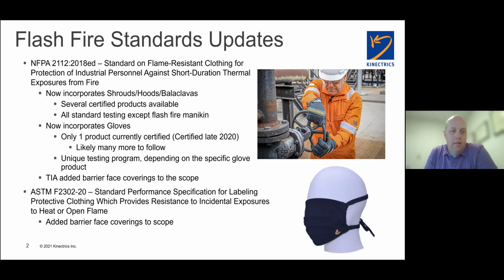Another one that's added to the scope is ASTM F1506. That's just a baseline FR labeling standard for incidental exposures to heat and flame. But we've also added barrier face coverings to that scope as well. So going back to NFPA 2112 and the incorporation of gloves, one issue particularly facing gloves is our HTP test. That's your insulation from heat and radiant heat and flame test.